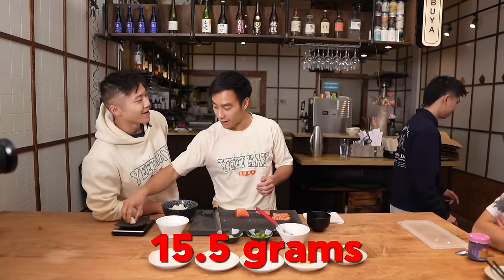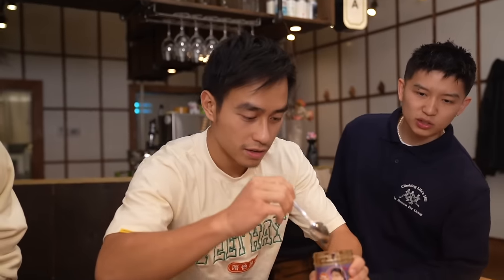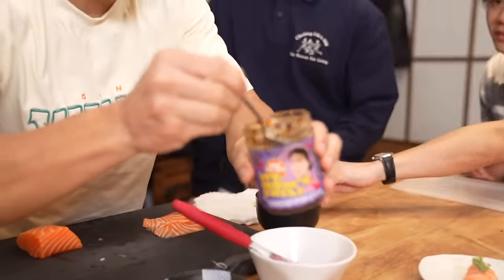That's the fish's fault. This looks like 12 grams. Okay, 15.5. You can't cheat. I'm not cheating, bro. That's totally cheating. Jeff said it would be good.